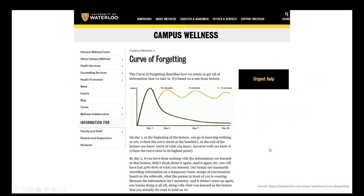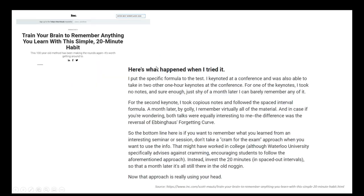There's a lot of science to this, and you can see down here, if you want to read an article on why this works and how it works, that's a great place to go. The gentleman that wrote this for Inc. magazine wrote this article about the Ebbinghaus curve, he tried it, and here's what he said.